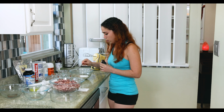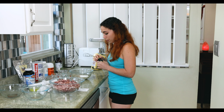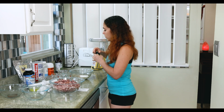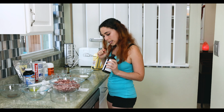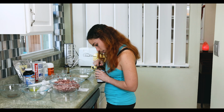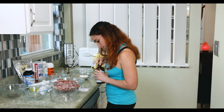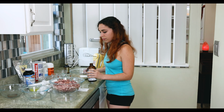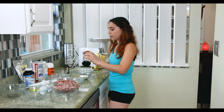Alrighty, that is a 1/4 teaspoon. I'm gonna do B complex next. Mix, and I need 1 tablespoon. Alrighty, so 1 tablespoon of B complex.